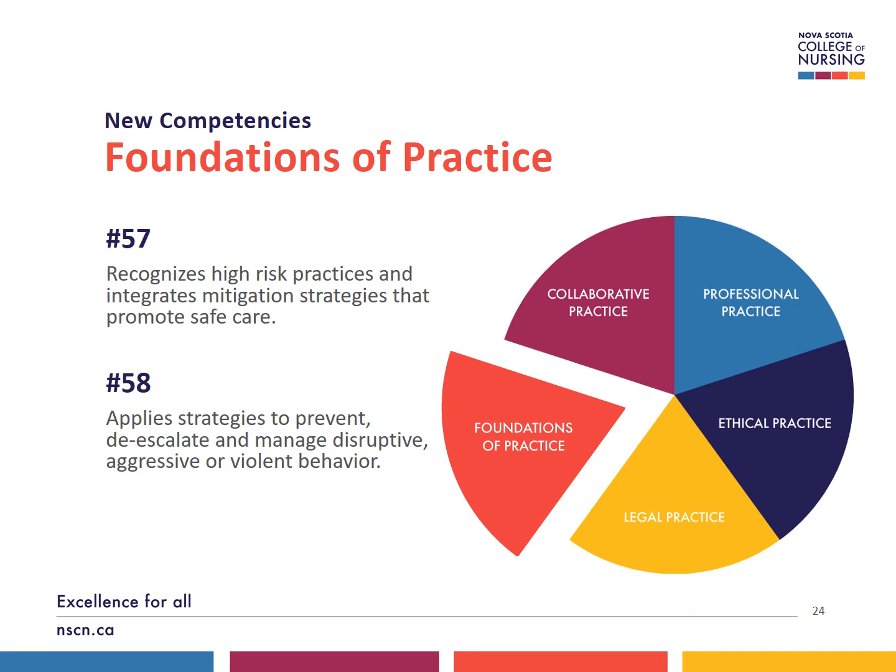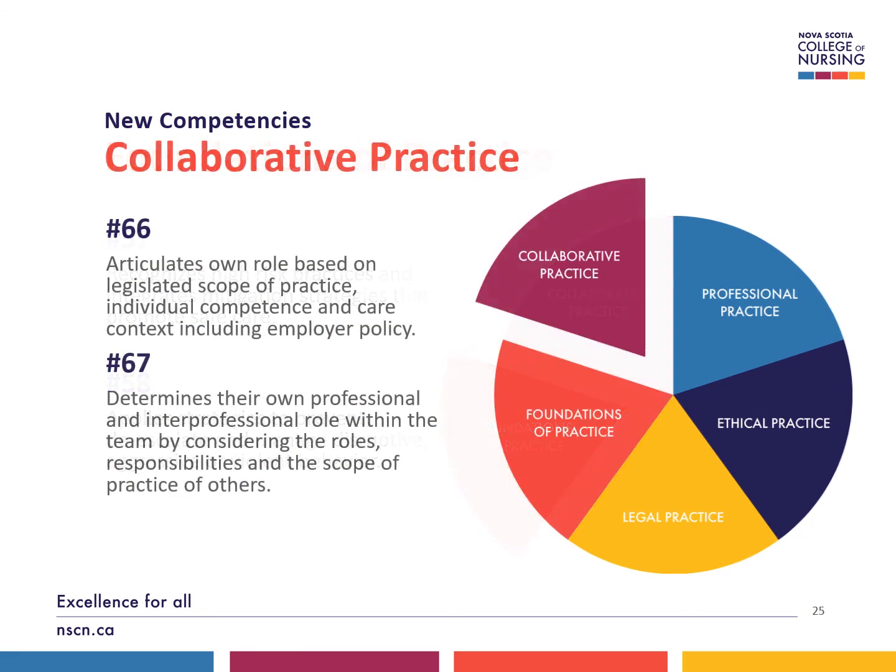Number 58 is intended to prepare LPNs to learn to apply strategies to prevent, de-escalate, and manage disruptive, aggressive, or violent behavior. The final 2 new competencies, number 66 and 67, are within the collaborative practice category. Number 66 is intended to help the LPN understand their scope of practice in relation to their own capacity and employment setting. And number 67 is intended to help the LPN understand where they fit in their own professional nursing role and within the interprofessional role.